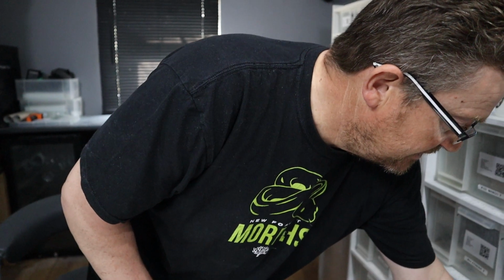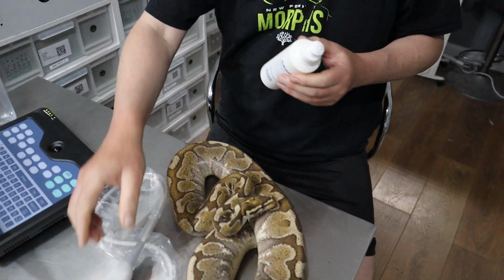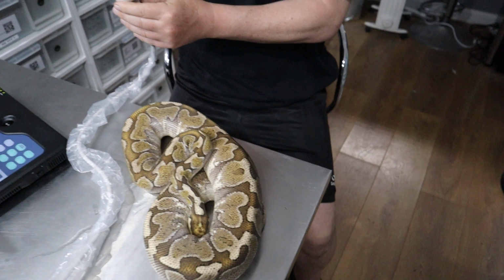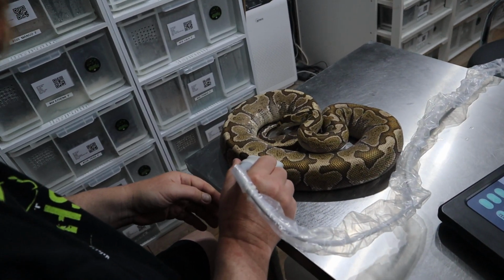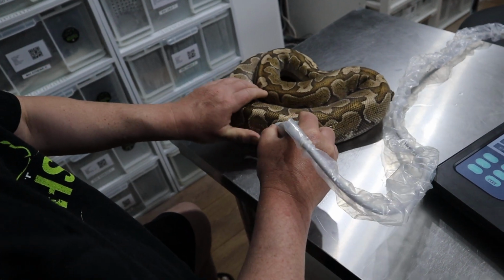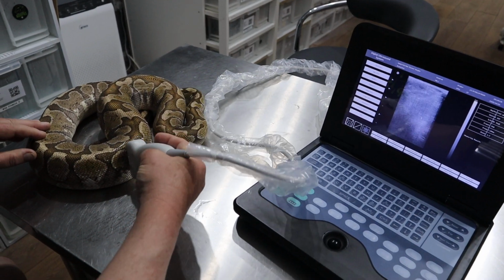Now let's have a little look at this girl here and let's see how she's doing with her follicle size. She's about 2,500 grams, Jared, in size. So we're just gonna have a little look. See whether we can see anything. Normally I do these, but let's see how we go. I'm certainly having a go. I'm not particularly good at this, Jared, but I might have to get you to take over if I can't find them. Yeah, that's fine.